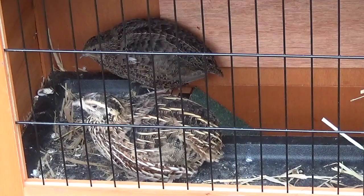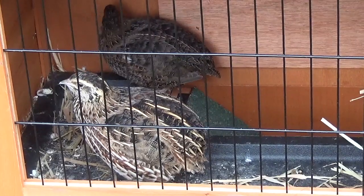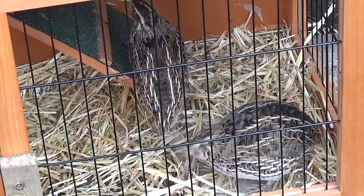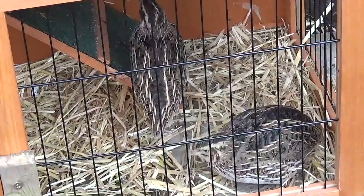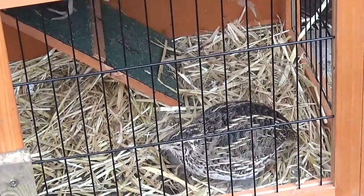So Darcy the quail, that is his name, has gone back in the pen with the girls. We have a new 2-story hutch for them, so they've been a bit happy, and we're hoping with spring now officially in the air that we'll get some eggs out of them shortly.